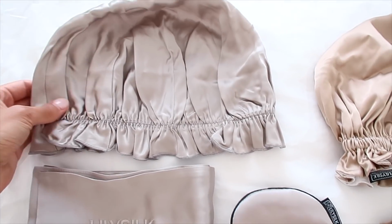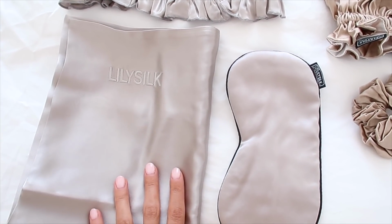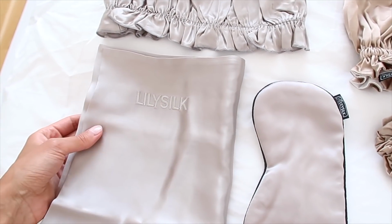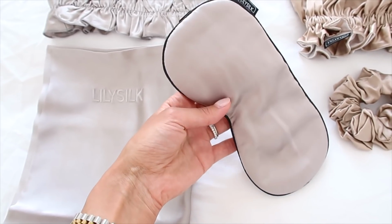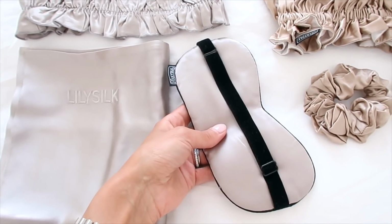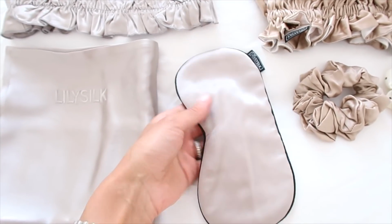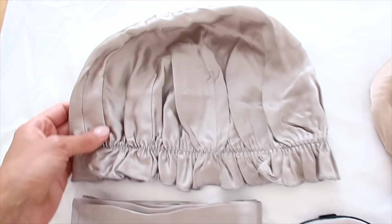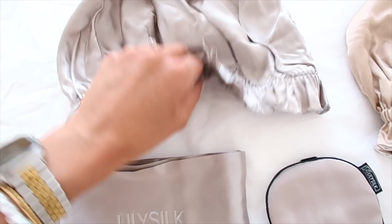And then I thought I would also show this. This is a set that I think would be so nice for a gift, birthday present, Mother's Day. So it comes all together and you get one silk pillowcase. This silk, I'm totally blanking on what this is called, but it's for your eyes, for your face when you sleep, to block out the light, and it's so soft. Again, the quality is just so beautiful and I love the design of it. And then it also comes with a silk sleeping cap that you can wear to protect your hair, whether you're at home or traveling.